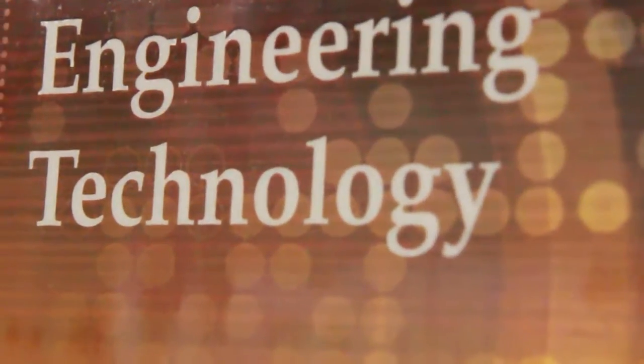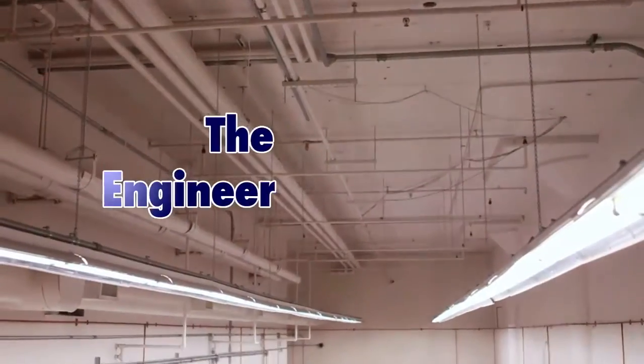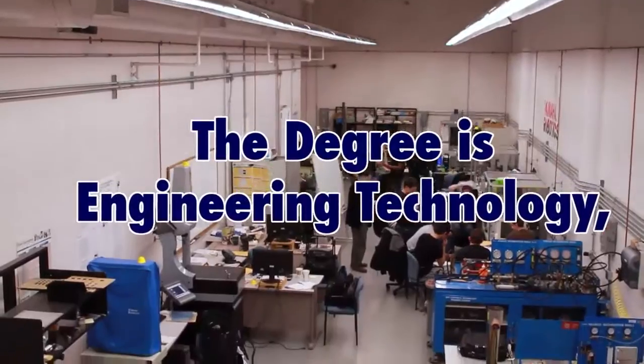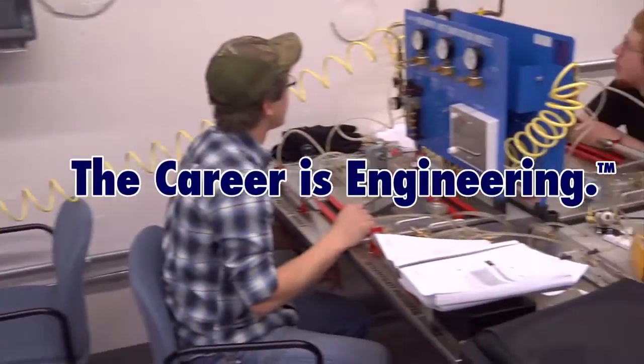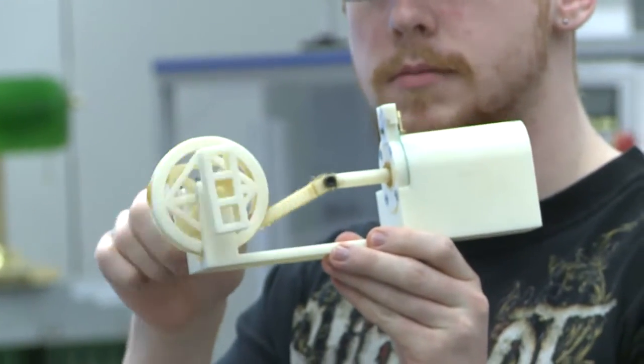Engineering technology really gives you the practical side of engineering along with the theoretical based part of it. So when you get into the field, you can do just about anything you want. I've worked for research, I've worked with an aerospace and defense company, I've known people who've worked with HVAC systems or even Army research labs. So when it comes down to it, the sky's the limit with this major.